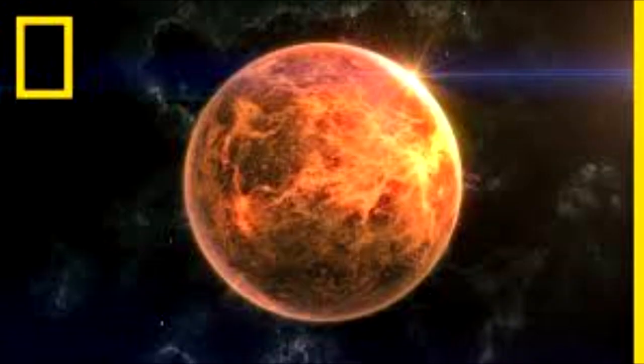Other hot planets are often cooler at the poles. Venus also retains this high temperature every day of the year. Even the nights are as hot as the days. Researchers think that Venus would be similar to Mercury if Venus did not have these clouds.